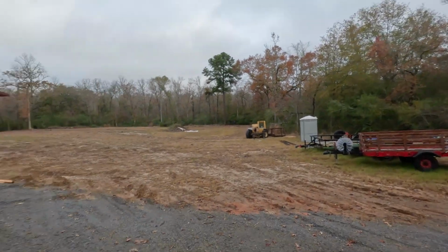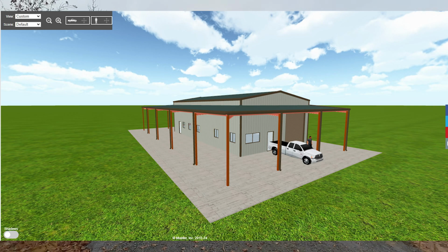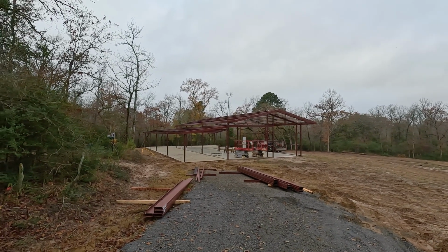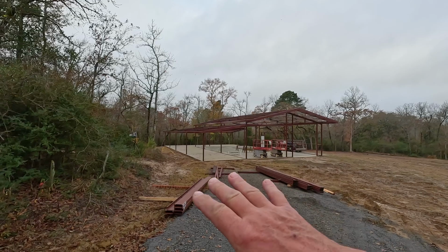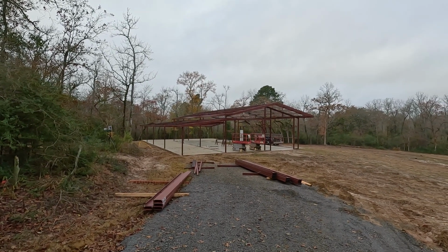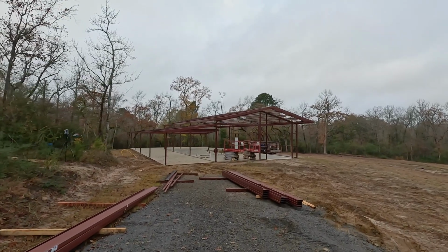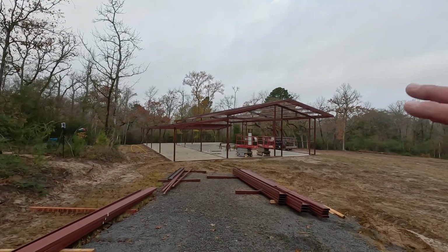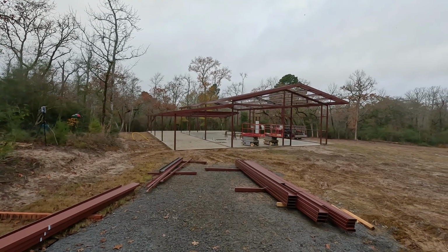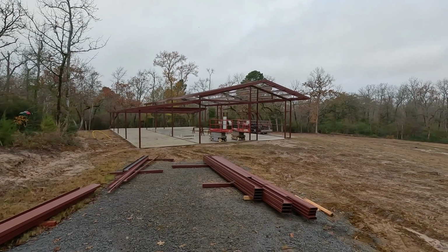So we're putting up a barn. Here's what the final product is going to look like. Here's where we are now. It is Monday morning. I've been doing daily updates on progress as we build out our structure. Essentially, this is going to be a red iron frame, and then we're building a metal building, and then we're going to finish out a residential area.